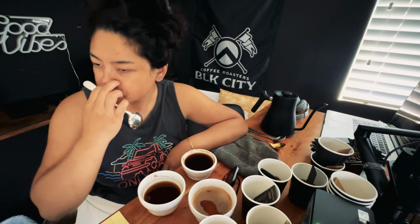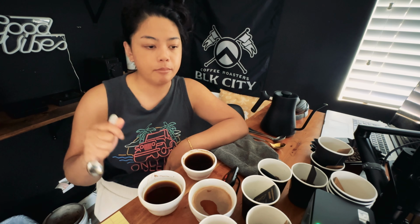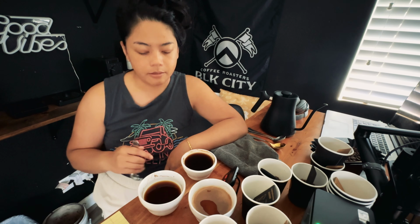Yeah, it's got some good flavors in there. It's not like a paper bag, but there is some baggy quality in there that makes me believe that this is just a little bit underdeveloped. It needs to go darker. It needs to be more developed.